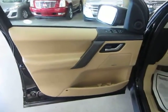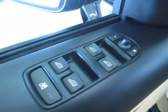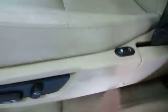Door panels are beige with charcoal and black. It does have the Alpine stereo sound system. Got little storage pockets here on the side, bottle holder. Of course, we got power windows, power door locks, power mirrors, cruise control. Driver's side power seat, power recliner, wood lumbar support.